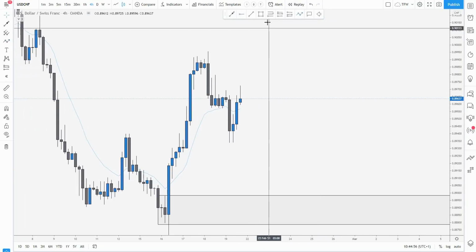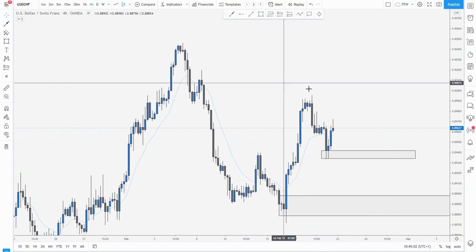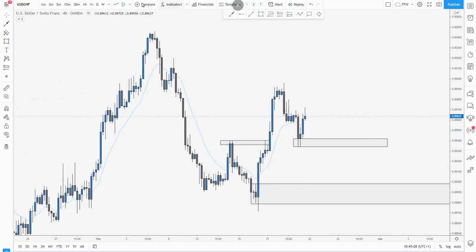So potentially, if the market does not form a higher low right there, it can move to the upside and even break the high on the daily, because currently from the 4-hourly time frame we actually broke this structure high. So this is the first sign of the market turning bullish.